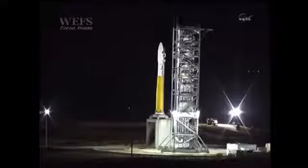Also, we want to note that while the Minotaur I vehicle is an Air Force vehicle, it is under contract with Orbital Sciences Corporation to support the launch and the development of the Minotaur family.